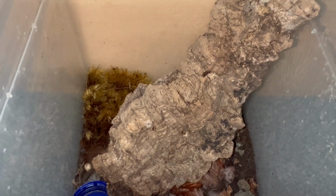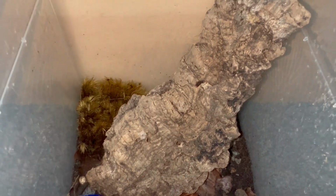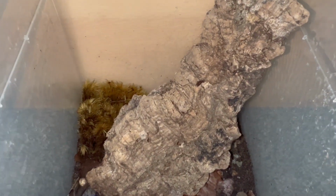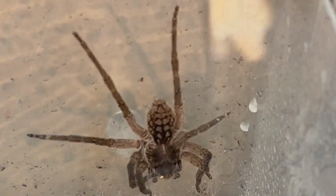If you're wanting to keep Ctenids, one I would recommend is Cupiennius salei, commonly known as the tiger wandering spider. But yeah, that is number 5, Ctenids, specifically Pelocotonus hematosoma, absolutely fantastic to keep. Let's move on to number 4.